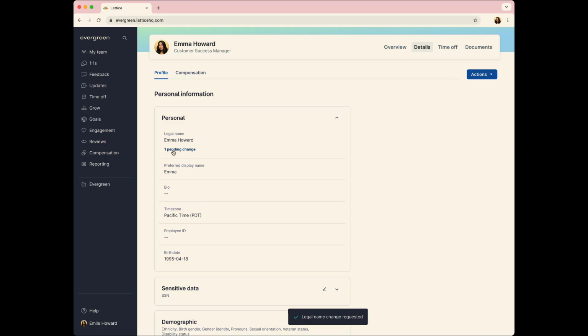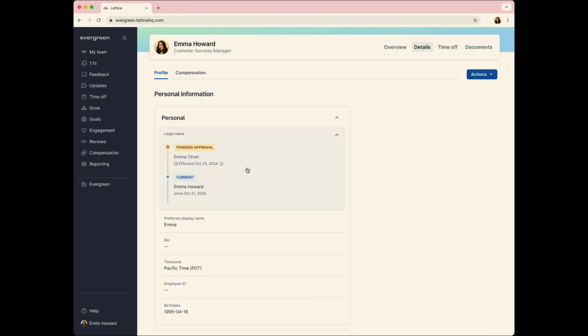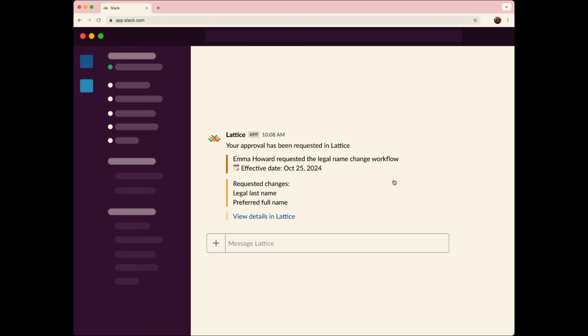After she submits it, she can always come and look at this pending request right on her profile, so she can see the information, what it's changing from and to, see what the effective date is, and in this case, that it's pending approval. So now let's look at what this approval looks like from the admin's point of view.